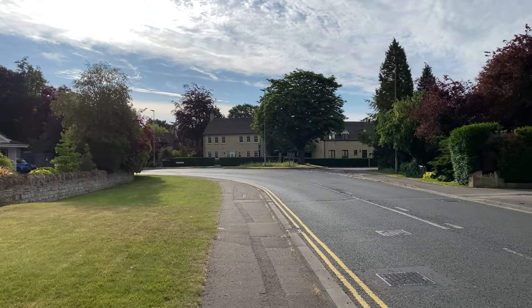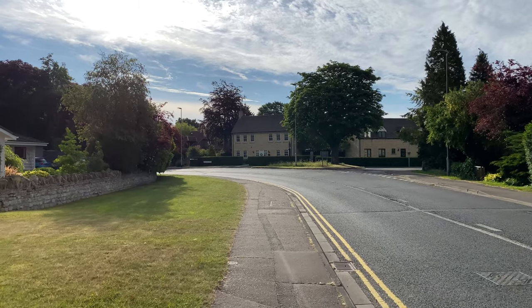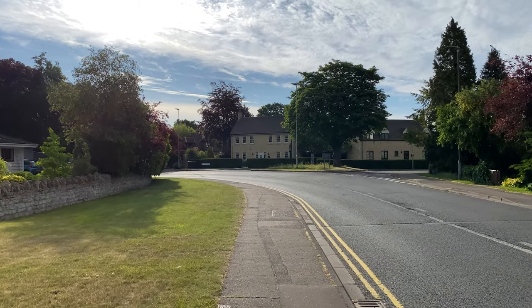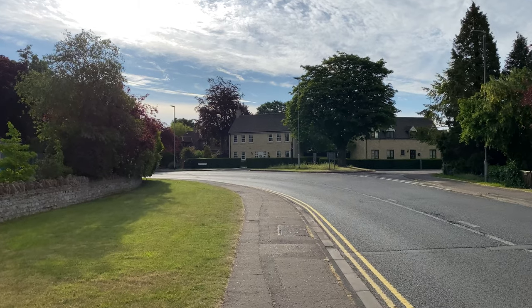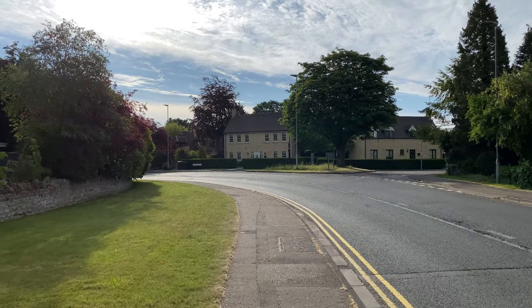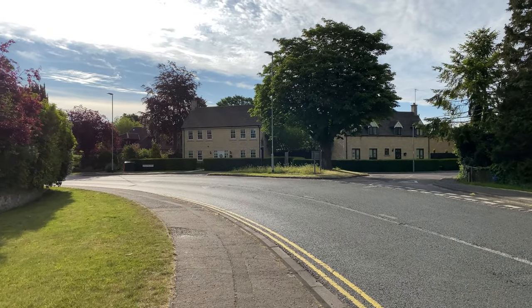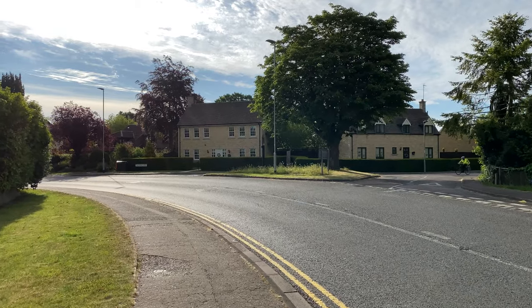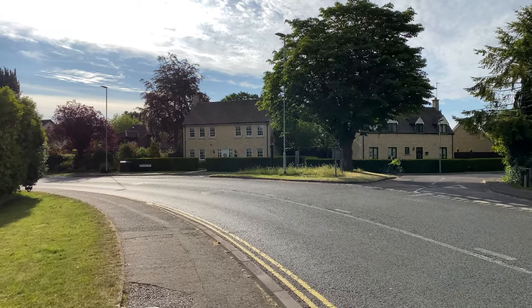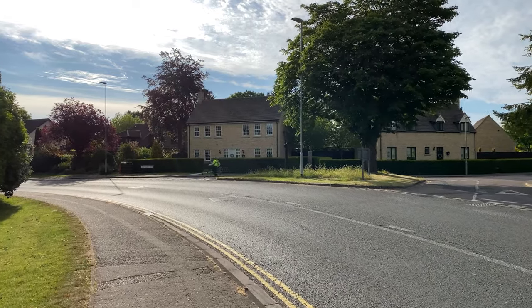Just coming up now to the junction with the Longthorpe Green development. On the corner here behind that tree is an old stump of an Anglo-Saxon cross. Lots of stories about this one. It used to sit in the grounds of a cottage. There used to be a single cottage behind this cross where there's now two more modern builds, and it used to sit in the garden of that cottage. It's believed to date back to Anglo-Saxon days.